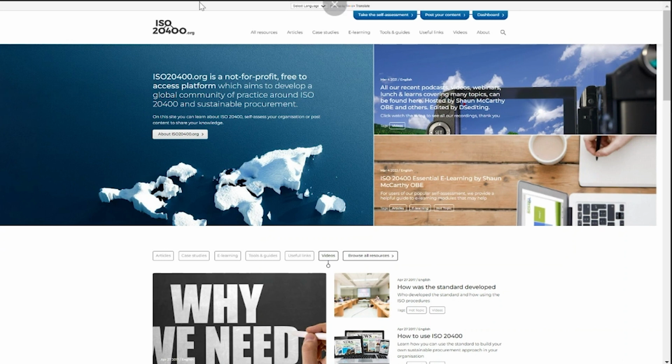So ISO 2400.org, I'm already logged in. If you're not logged in as a member of the community, then you would have to register. And if you want to take a self-assessment, we'd ask you some very simple and anonymized information about where you are, who you are, what type of sector you work in, what size of business you have, so we can collect some data in the back. We don't share any of that information. It's all completely anonymous, and I can assure you that everything you see on this site is completely free of charge. We will never ask you for money.